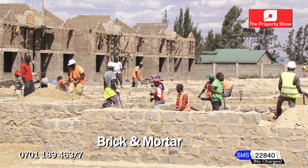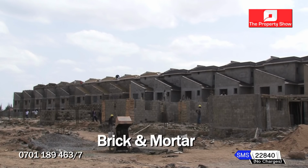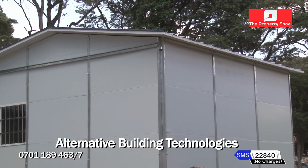It's a fact. For decades, construction has been dominated by the traditional brick and mortar system. That has now changed. If you're looking to build your dream home, multiple units or commercial spaces, there are many construction options available in the market, offering quality, speed, and cost-efficient techniques.